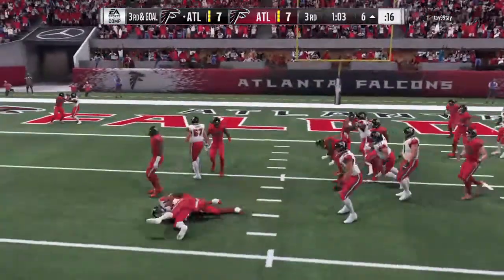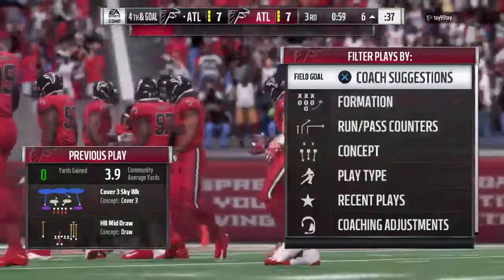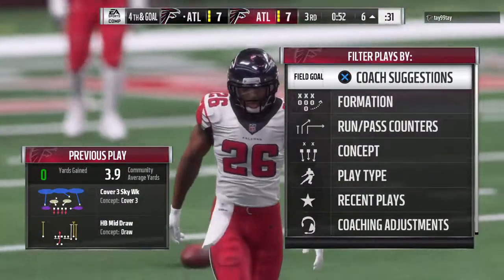They'll run it now out of the gun. And not going to be able to push this forward. He runs into a wall right at the line of scrimmage. Call it no gain on the play, so no help there. And now 4th and goal.